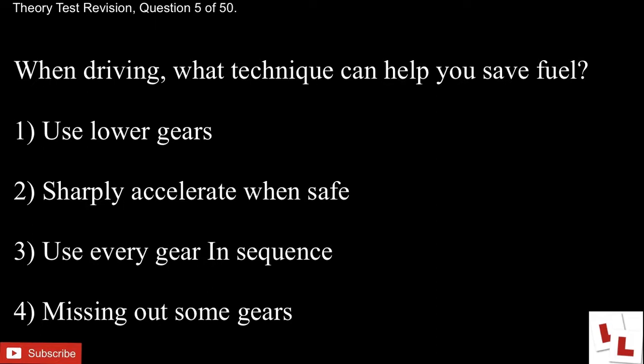When driving, what technique can help you save fuel? 1. Use lower gears. 2. Sharply accelerate when safe. 3. Use every gear in sequence. 4. Missing out some gears.